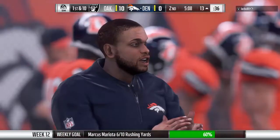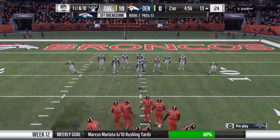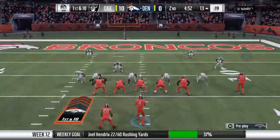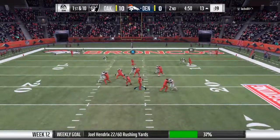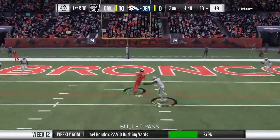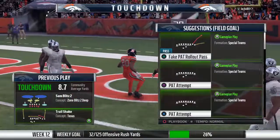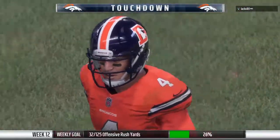Mariota had an 87-yard run as a rookie. This one a bit less, but it is a first down. A first down throw for Mariota. His pass caught with the 4. And he'll take it into the end zone for a Denver score.